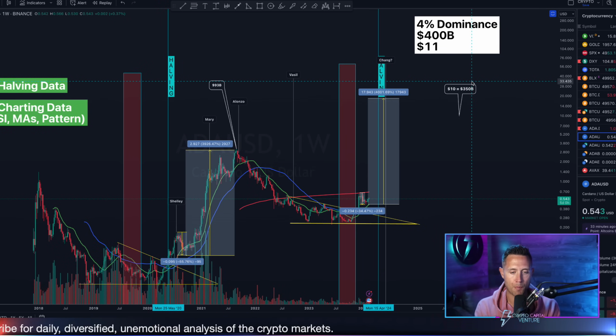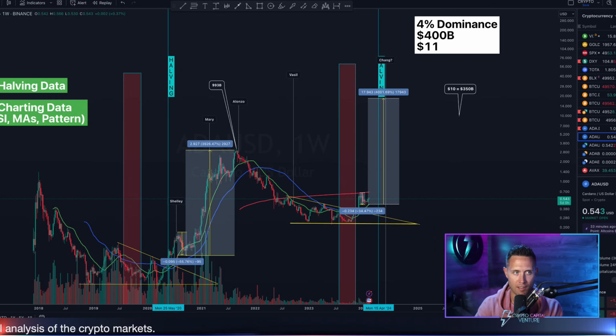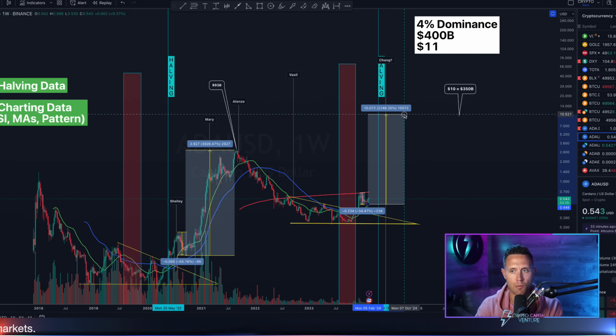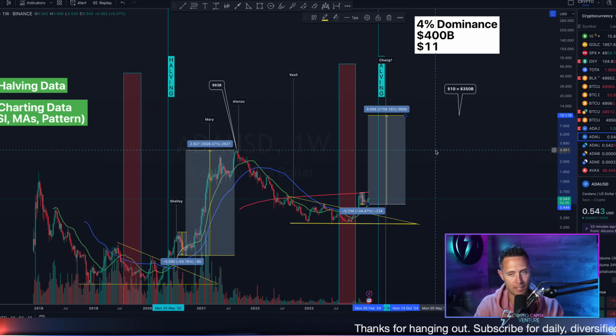That is a market cap of less than what Ethereum hit last cycle. I think this is entirely realistic for ADA. I still haven't done a price prediction video, but I think it's realistic. And we're looking at $10 ADA. Compared to last cycle, it's 2,100%. So 3,900, 4,000% last cycle, 2,100% this cycle.